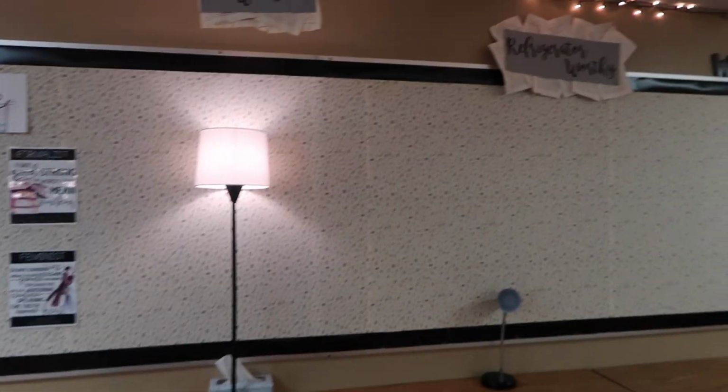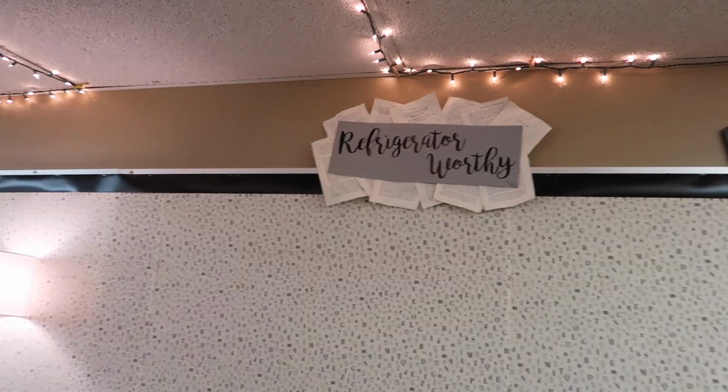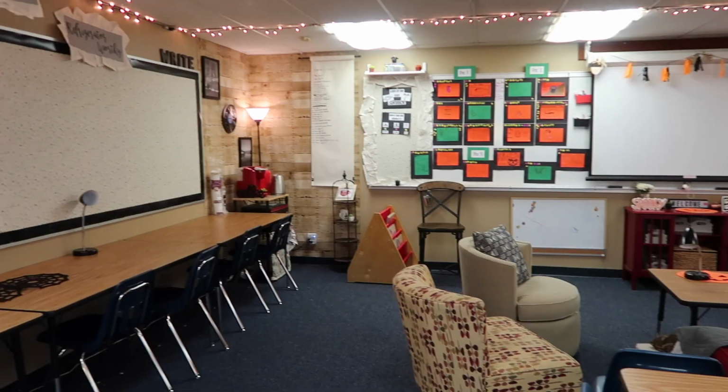And then over here, this is actually a sign that I used to have on the other side of the room that says refrigerator worthy. What I'm gonna do is actually use this bulletin board to put student writing and different sorts of assignments that are phenomenal and that I can give shout outs to. If we move along.